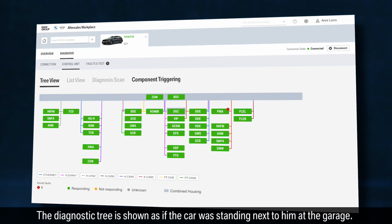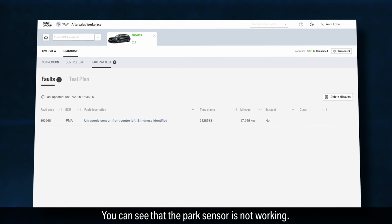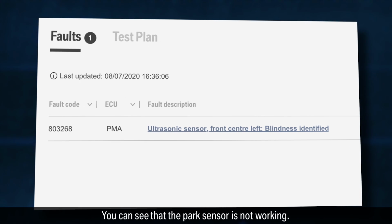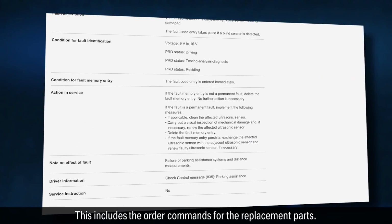The diagnostic tree is shown as if the car were standing next to him at the garage. You can see that the park sensor is not working. Next to the error, the tool is already showing repair options. This includes the order commands for the replacement parts.